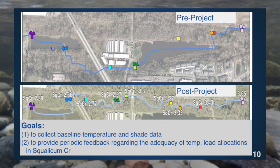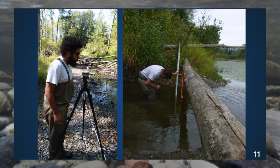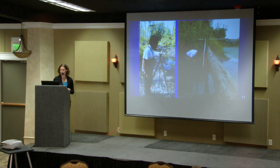The goals of the monitoring were to collect baseline temperature and shade data, of course, and then to provide periodic feedback regarding the adequacy of temperature load allocations in Squalicum Creek. Here's some pictures. These are two of our WCC crew members, Andrew Hacker and Josh Osink. Andrew's on the left using the densiometer, and Josh is doing the in-stream temperature monitoring. We had data loggers and then calibration. I think he's doing a calibration right at that moment.